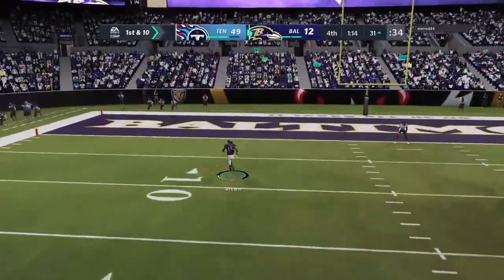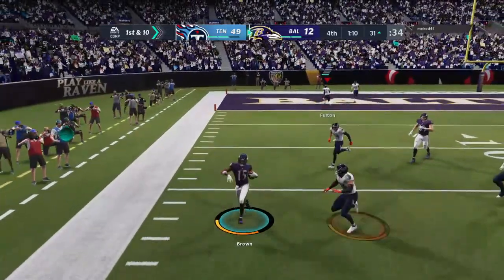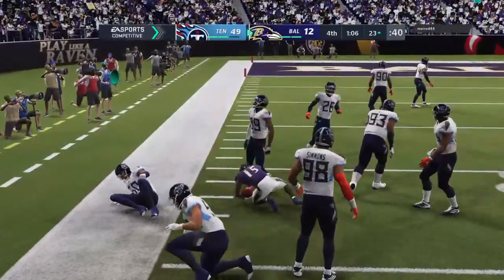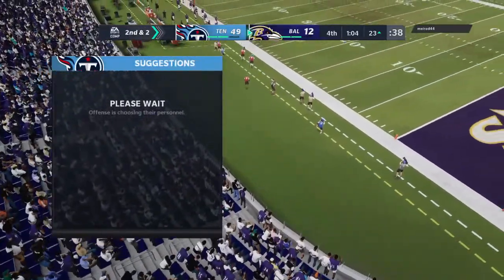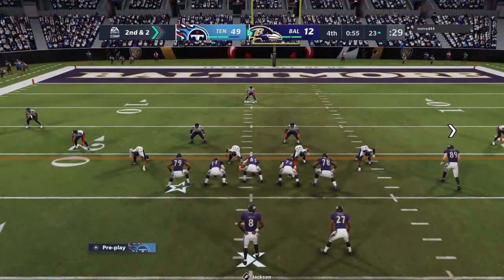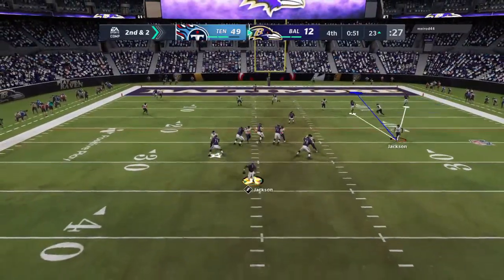Jackson will throw again. That is caught at the 7. He'll get the first down and more inside the 20. And finally marked down at the 23. A good pickup there. 8 yards on the first down completion. Facing a 2nd and 2 after that last catch, good for 8 yards.